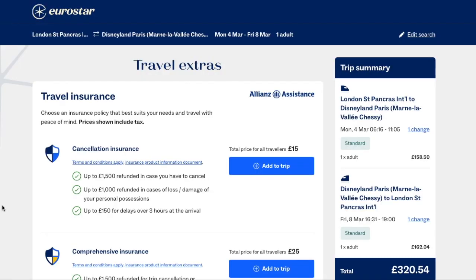Here we have some travel insurance options we can purchase directly through Eurostar. It's up to you if you do want to take out these policies. I always take out insurance.